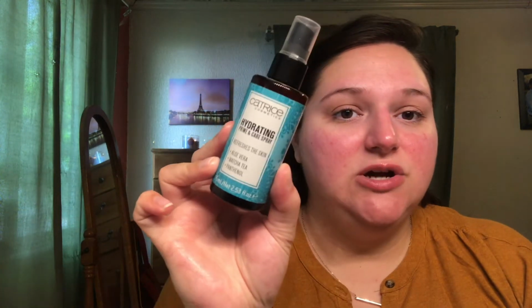Then for primer spray, he picked out this one, which I haven't used in a while. This is from Catrice, the Hydrating Prime and Care Spray. So I'm going to use this as primer. I'll probably just set the makeup with this as well. This setting spray or primer spray is pretty aggressive as far as the sprayer goes, and it does have a scent. The scent smells really good, but it does kind of get on your clothing and stuff, just so you guys know. But it does do a good job at hydrating the skin. I feel like really, really glowy right now.